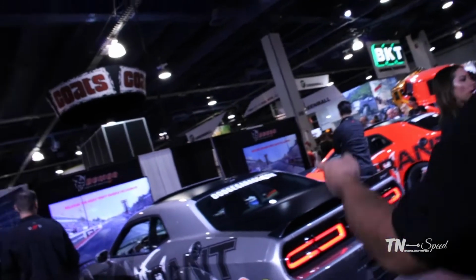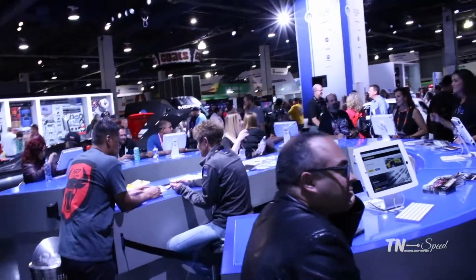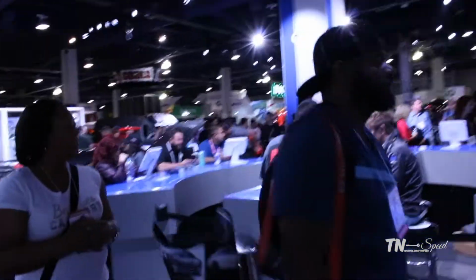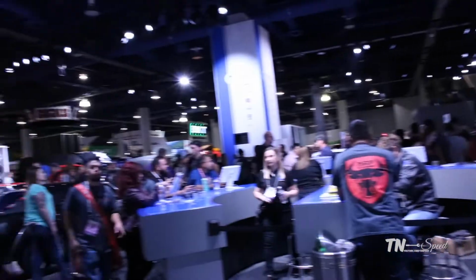I wish Chevy would get on this game. You don't have anything like this over at the Chevy booth, and I gotta say, I'm a bigger Chevy fan, but this is better. They even have a Mopar-shaped table over here, and they go all out for these shows. Why don't the other brands do this? This is so much cooler.